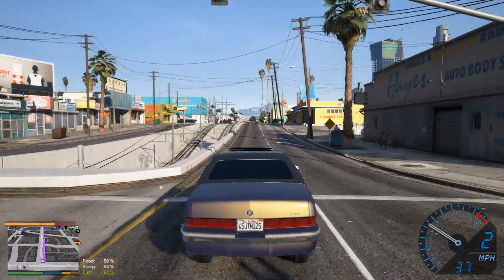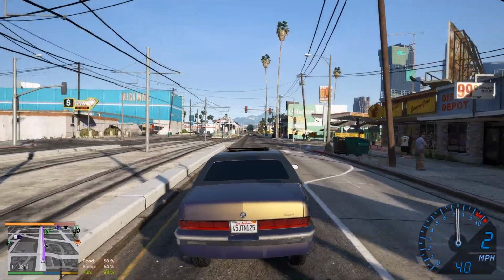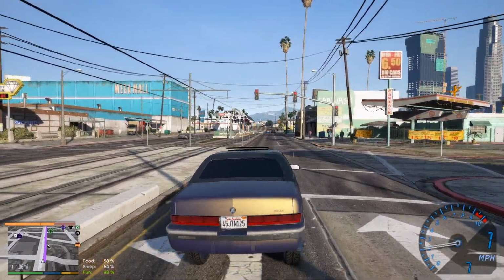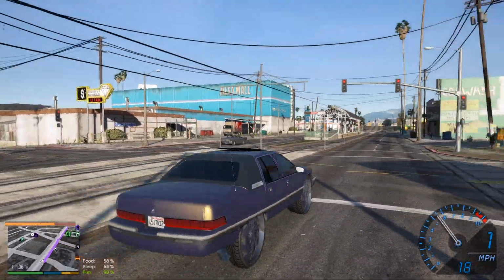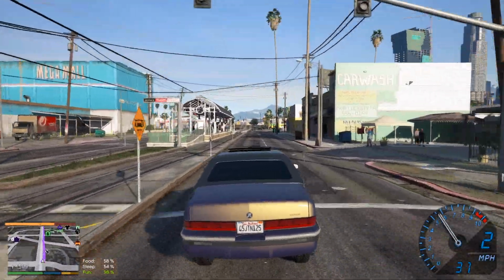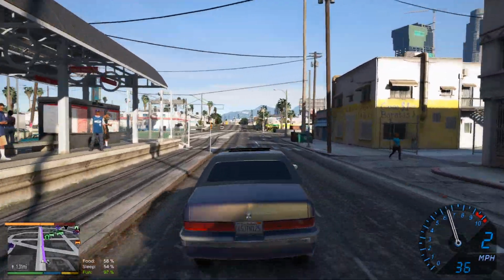Yeah, so hopefully y'all enjoy this though. I'm trying to bring a little bit of different content. Yeah, this Roadmaster clean. Hopefully y'all like this little Dodge Demon shop.